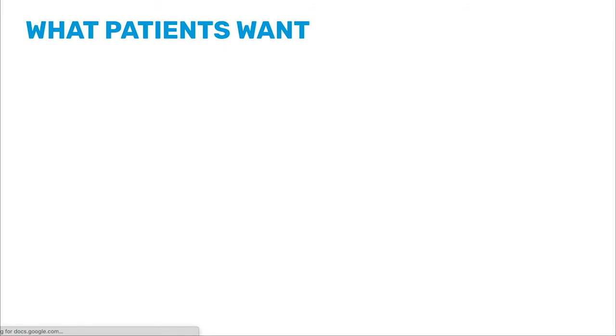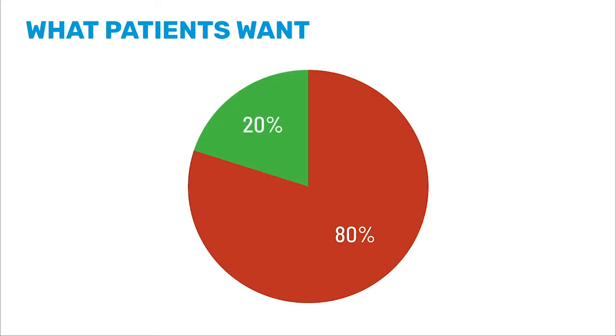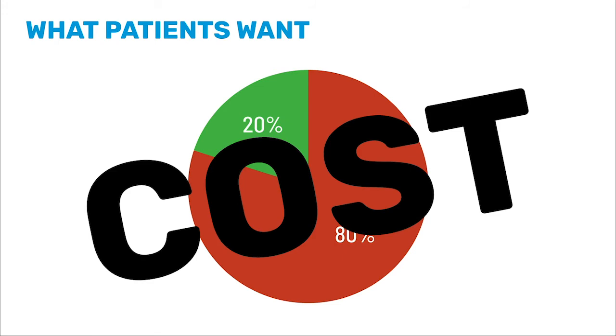There's different numbers flying around out there, but definitely over 100 million Americans are without dental insurance. Sometimes you might see 120, 140 million. Let's just stick with over 100 million people don't have dental insurance. And only about 20% of those people are actually coming to see you. 80% of uninsured people don't go to the dentist. That's crazy. And the number one reason is cost. The deterrent there is perception of cost, that it's way too expensive.